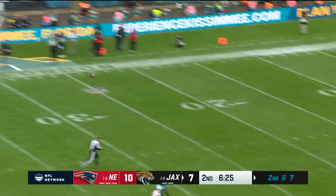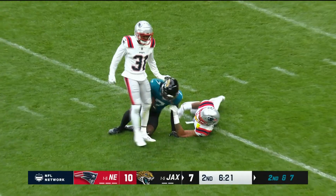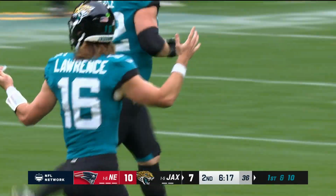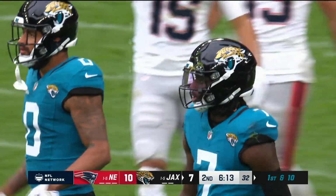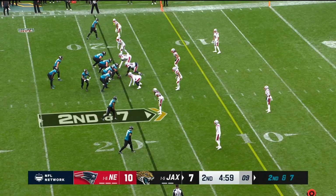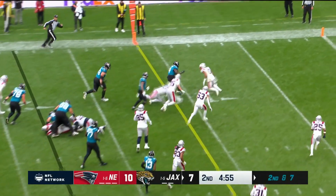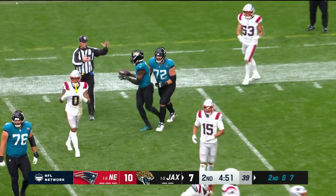Lawrence going deep for his rookie, Thomas. He's got it inside the 25. It energizes this crowd. A gain of 58. And we saw it there on that play. Bigsby inside the 15, the 10, and taken down, but not before he gets another first down.